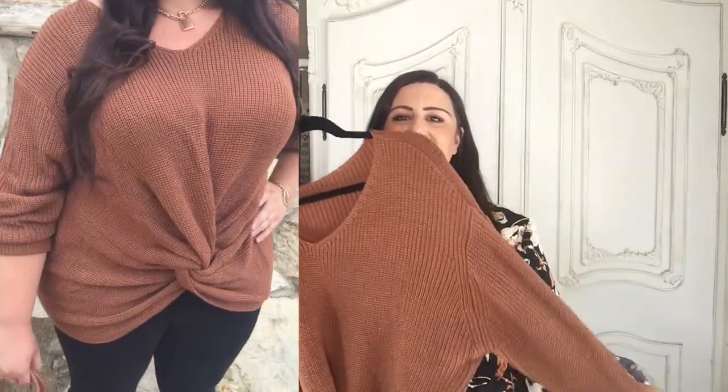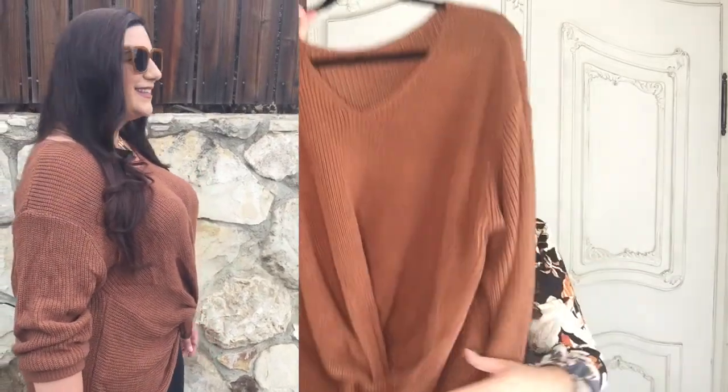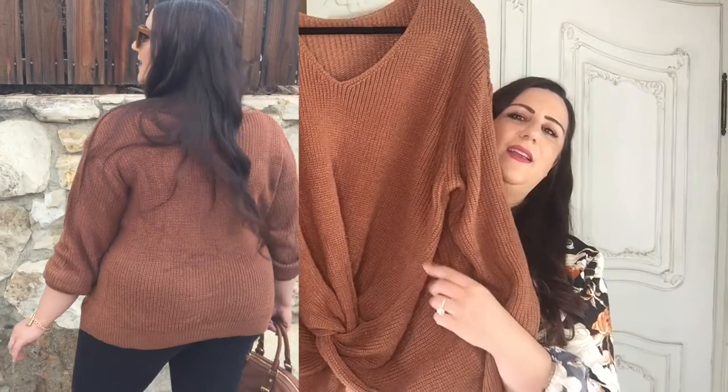So it's got the V-neck, really nice knit. Ordered it true to size and it fit great. Just a little bit extra room, that really cozy sweater feel. And I love the knot. It's so cute. The knot is such a twist, no pun intended, on a regular sweater. It'll cover your booty and it also has a little bit longer length in the front too. So if you don't like a short sweater, this might be a winner for you.